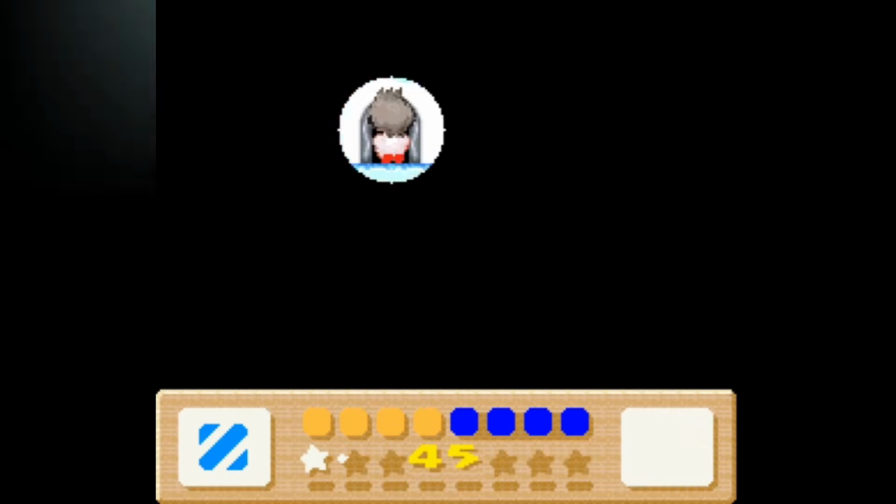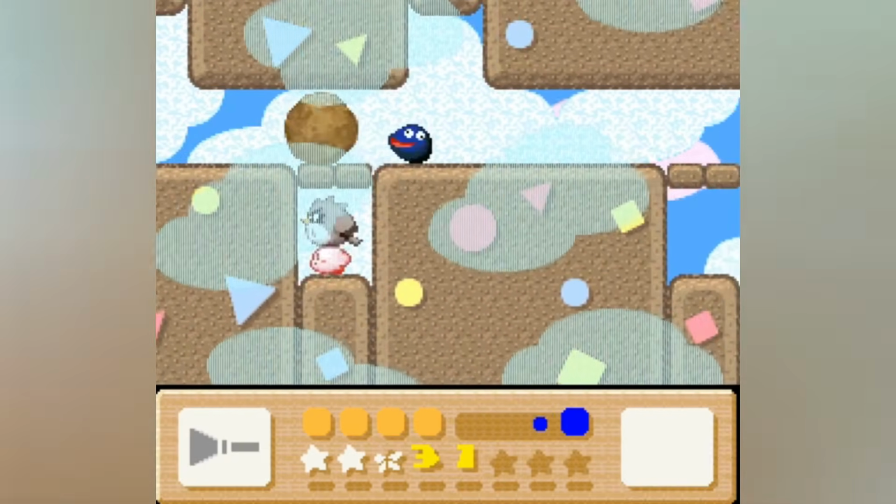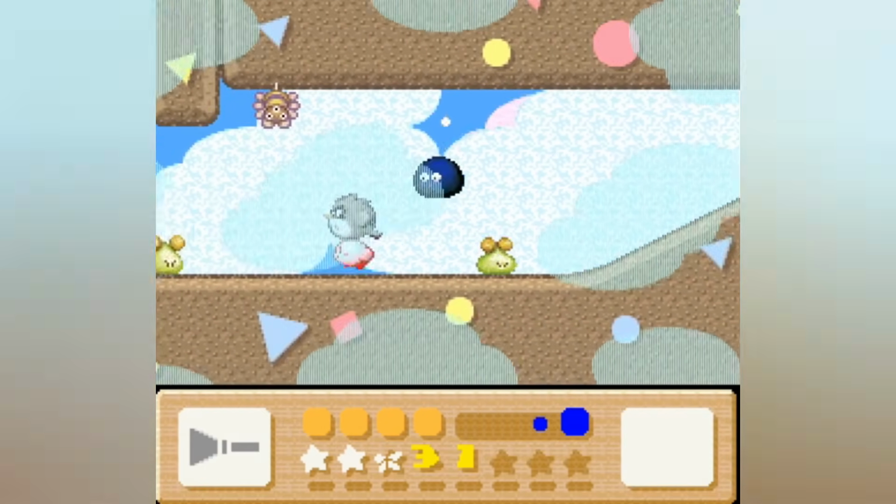Kirby's Dream Land 3 might have been overshadowed by its predecessors and successors, but it has a distinctive charm that's worth experiencing. It serves as a reminder that sometimes the most enjoyable adventures are the simplest ones.